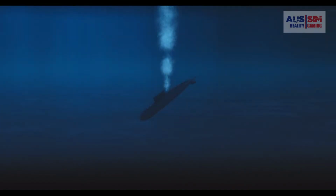So that wasn't the best, because we actually got hit. Expecting that torpedo to pick us up, but it did, and I didn't react quick enough. Down she goes. To the bottom. Boof.